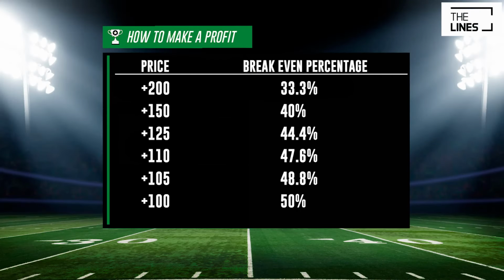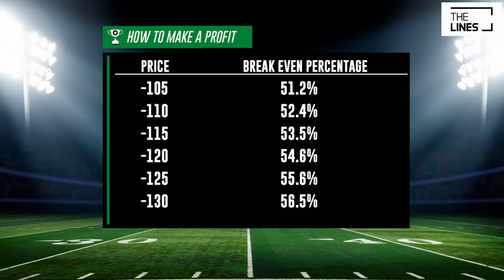If you're looking at underdogs and let's say plus 200 is the price, then that's a break-even percentage of 33% of the time. So you only need to get 1/3 of plus 200 bets right to break even. And anything higher than that, you're getting a profit. You can see how the break-even percentage increases as the price goes down. Now, if we look at the standard prices for sports bets that you usually see, minus 105, minus 110, minus 115, you can see that now we're getting into break-even percentages that are over 50%. So for you to make a profit, you're going to need to be correct more than 50% of the time.